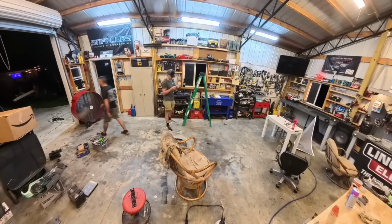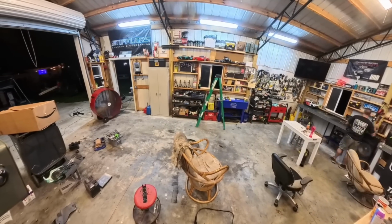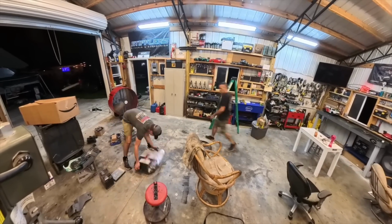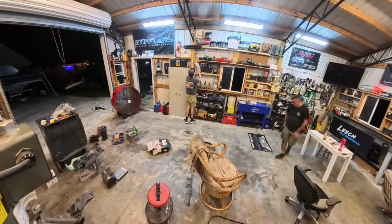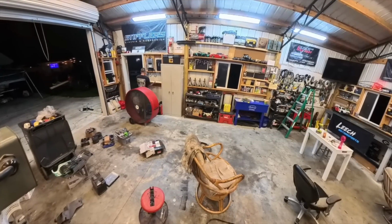You know, when you have a shop, things are going to pile up, especially if you're building cars and you got parts, because you don't want to throw them away. All car guys are pack rats, so it's going to pile up. You need shelves. Listen to me. If you guys are building a shop, make sure you get the shelves added when you build it.